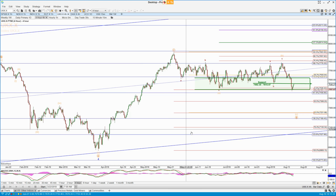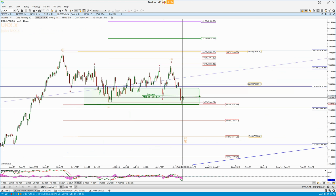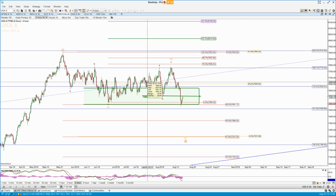UK FTSE, whoops, excuse me. So bouncing slightly, I think it needs 2 more 4-5s down to 73.68 ideally. Having said that, we did hit the 38.2 back. If the 2 is in the US indices, the 2 may also be in at a shallow retrace in the UK FTSE.